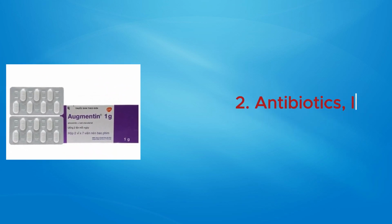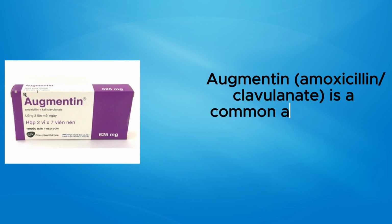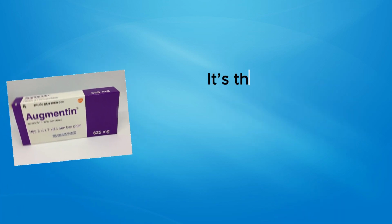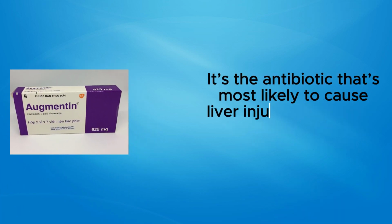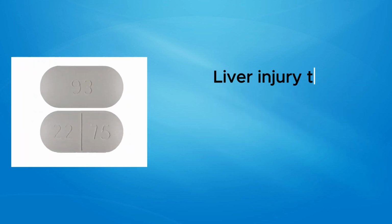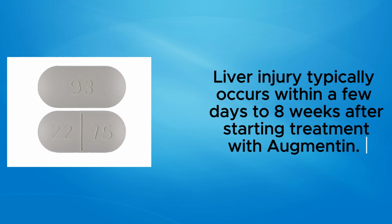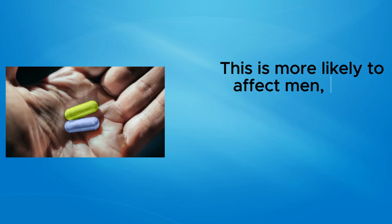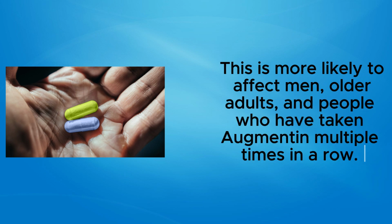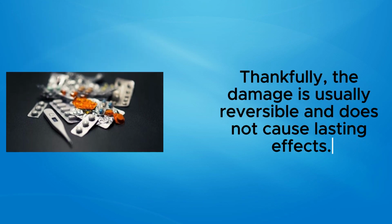2. Antibiotics, like Augmentin. Augmentin (amoxicillin-clavulanate) is a common antibiotic for respiratory, ear, and skin infections. It's the antibiotic that's most likely to cause liver injury though. It's not a very common side effect, overall. Liver injury typically occurs within a few days to 8 weeks after starting treatment with Augmentin. This is more likely to affect men, older adults, and people who have taken Augmentin multiple times in a row. Thankfully, the damage is usually reversible and does not cause lasting effects.